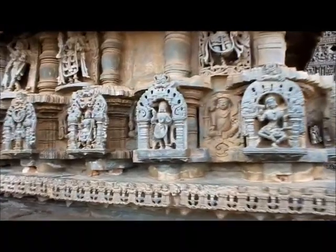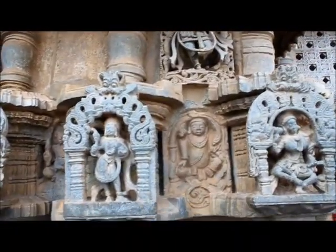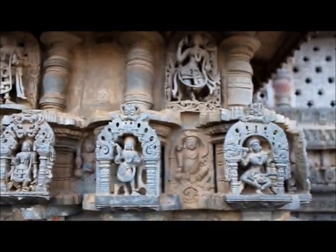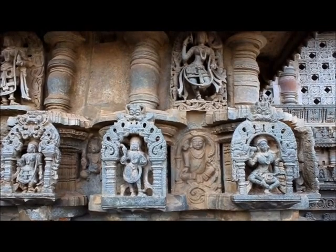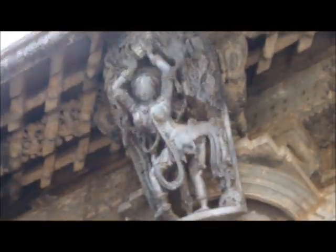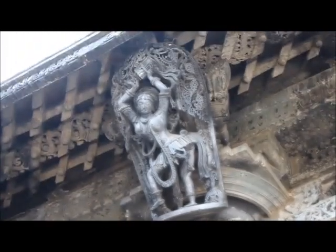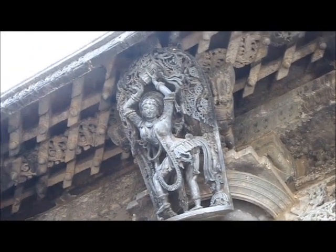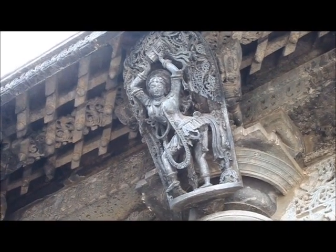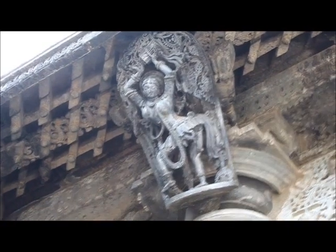Show you a few of the carvings from up close. I'll try and just focus on these for you. Change the distance. There you go. Should be clear now. Statue of the lady performing Bharatanatyam there. Let's focus for you again. Three angles to the body. Drum to head 1, the torso 2 and the hip below 3.